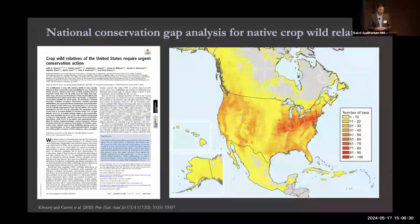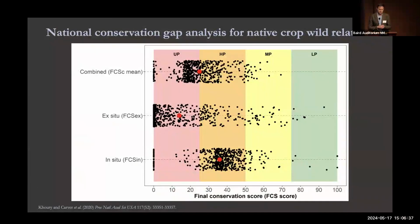And so how are we doing on the conservation of those species? This is a diagram where every one of these dots is the conservation status of these 600 wild relatives that are our native natural resource. We categorize them on a scale from 0 to 100, where if you're at 0, we really haven't done any conservation at all, and if you're at 100, we're doing great. Then they're bucketed into 4 categories, kind of a traffic light. You can see the red, which is urgent priority for further conservation action based on how they're doing. In the middle, there's high priority in the orange, medium priority in the yellow, and then low priority for further conservation action in the green.